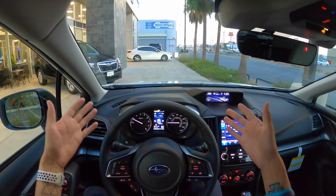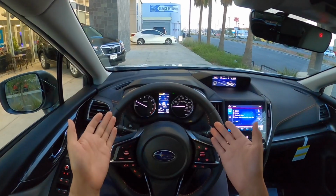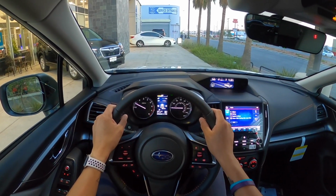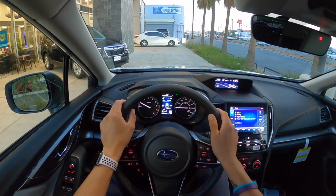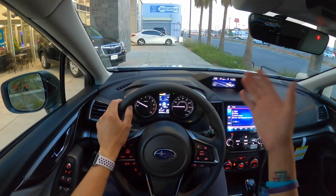So if y'all enjoyed this quick content on the 2021 Crosstrek, not much has changed other than the motor and just some of the aesthetics. The wheels are cool, the horsepower is great, and overall I think this is exactly what the car needed.